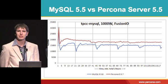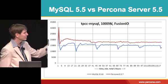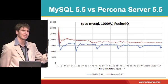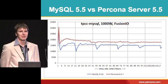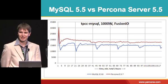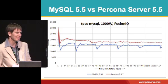Any ideas? Why do you have that spike at start? Come on. Harrison, save. Oh, okay. You can continue reading your emails.